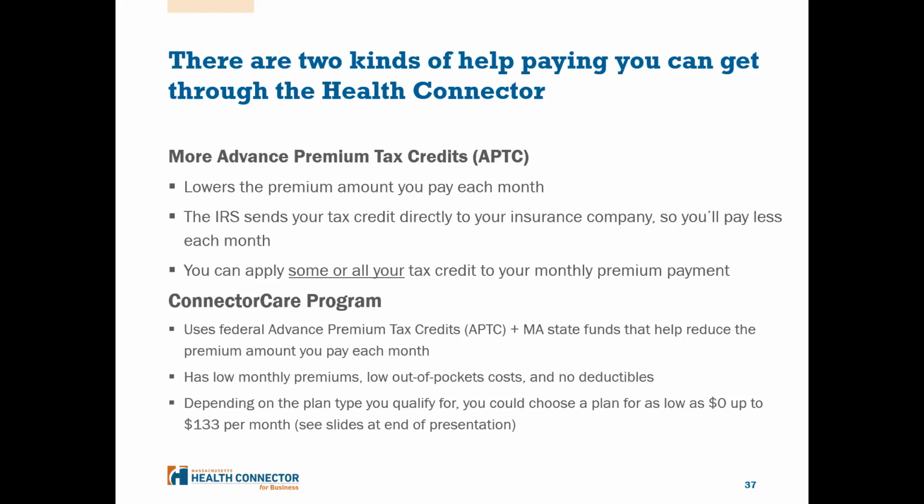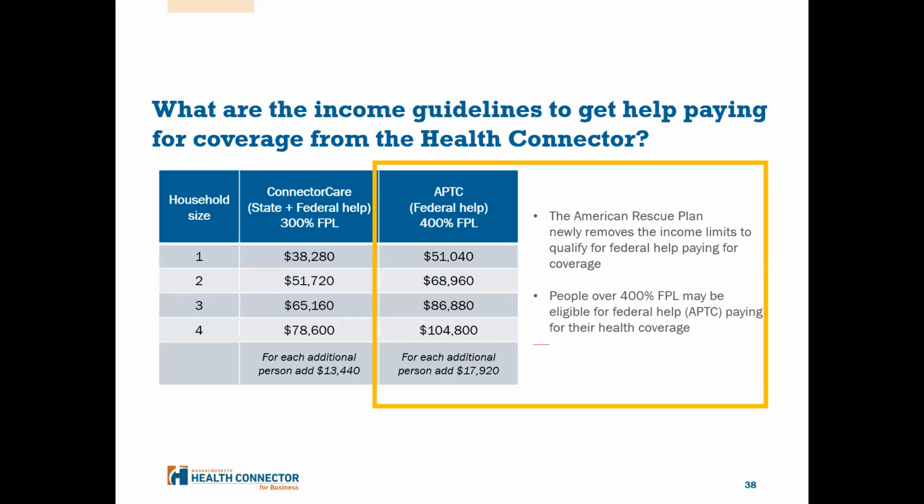Now, where that is different is if you qualify for this Connected Care program, because your premiums are low or you're not paying a premium. The way we get to that low dollar amount is because we take all the federal tax credits that you're eligible for, plus we give you state funds, and those two together reduce the premium amount that the consumer pays. So again, these plans have low monthly premiums, low out-of-pocket costs, no deductibles. And depending on the plan type that you qualify for, someone could choose to enroll in a plan as low as $0 a month or $133. And again, it will go up depending on the person's income. So we can show you some resources later on in the presentation. On to the next slide.